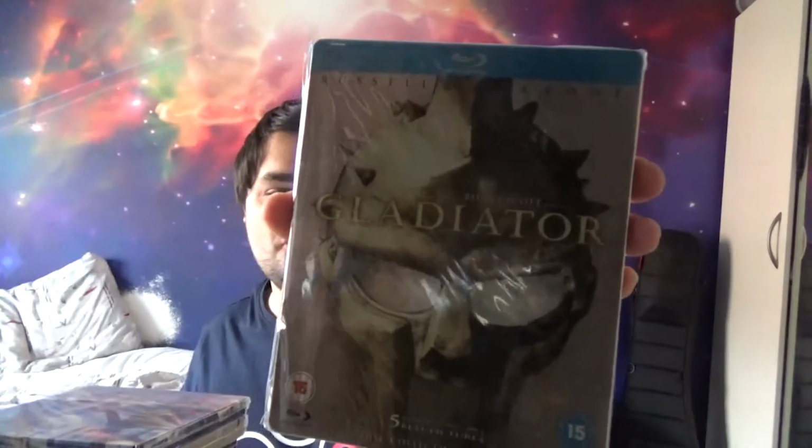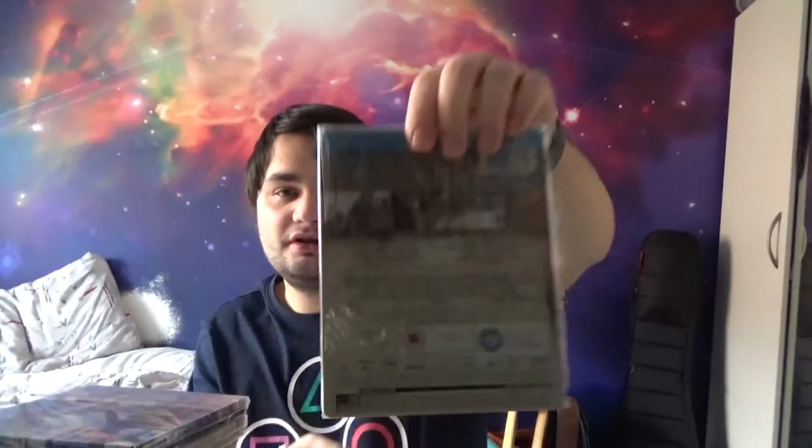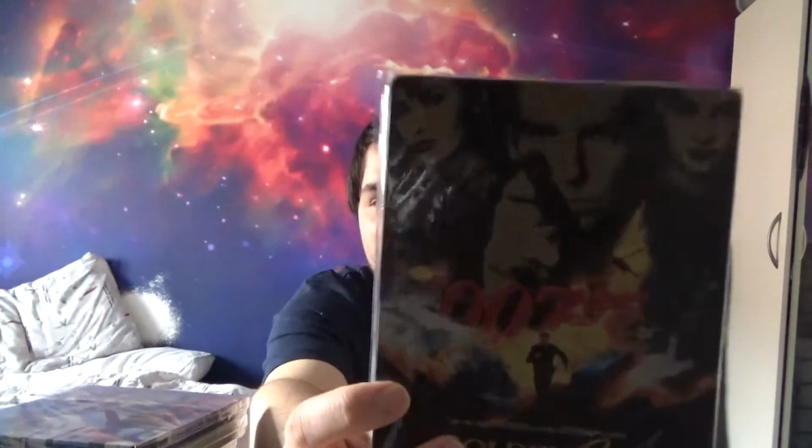Filth, Final Destination 5, Ghostbusters, it's got a nice print on the back there, Gladiator, great film, not the greatest steelbook. It's one of those ones where it's just printed info on the back. GoldenEye, this is my favourite James Bond movie.